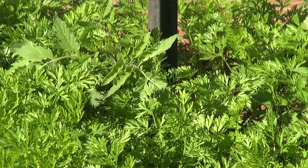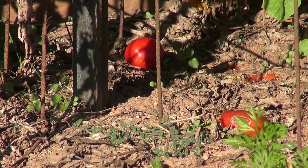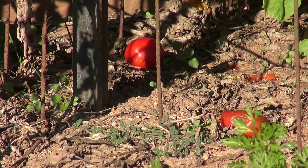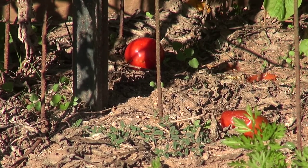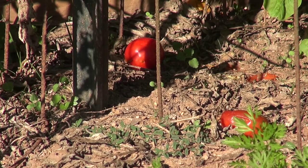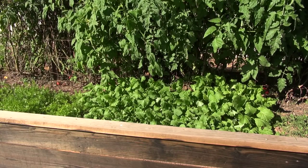This is what happened. If you allow the tomatoes to fall on the ground and don't take it out, if that son of a gun contains 10 seeds, 12 of them's gonna come up. And when you start hoeing and moving the soil around, moving the seeds around, they're gonna come up everywhere. Every time I come out here, I pull out at least a dozen plants, and they keep coming up.